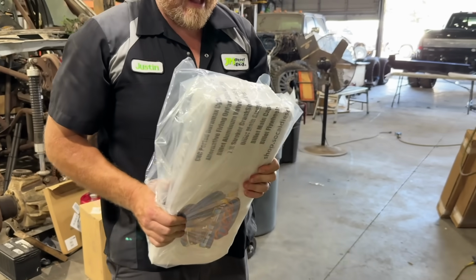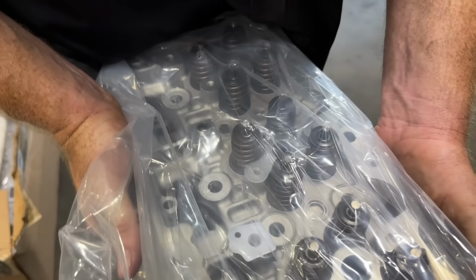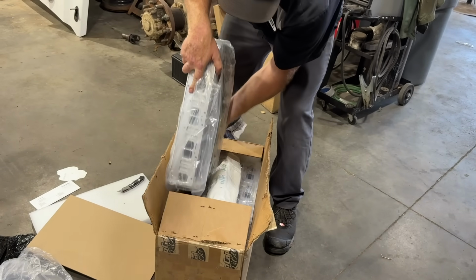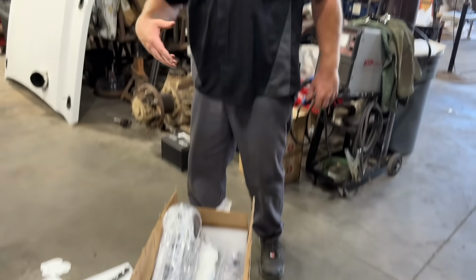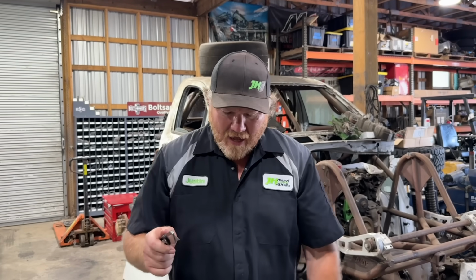Heck yeah. Let's go. Nice, dude. Set up and ready to go for this thing. So, got a fresh set of heads to go on a fresh engine block. Rotating assembly, like I said, was perfect. Now we got one last piece that we're throwing in this thing. I think this is all the upgrades that we're doing, right?